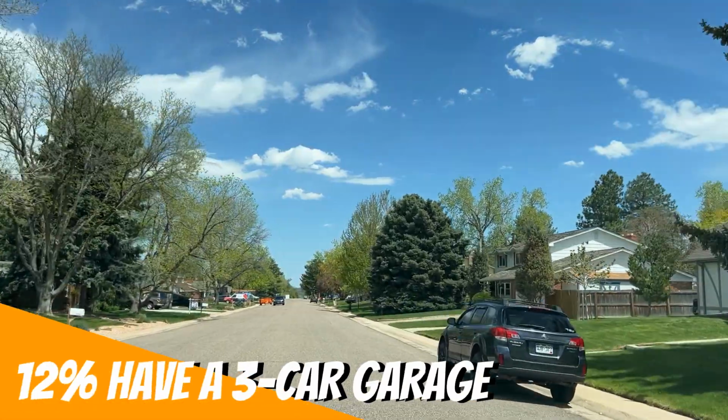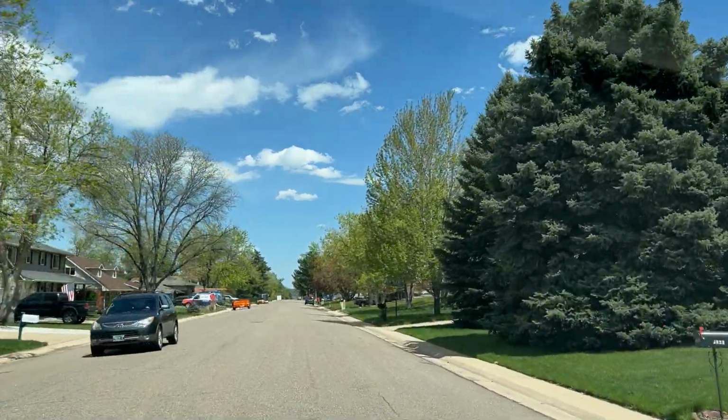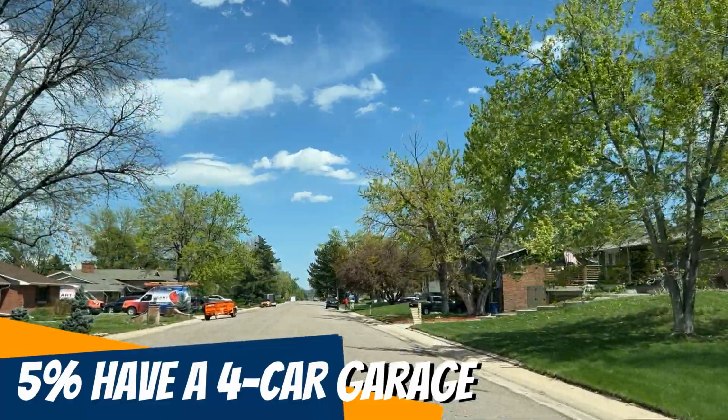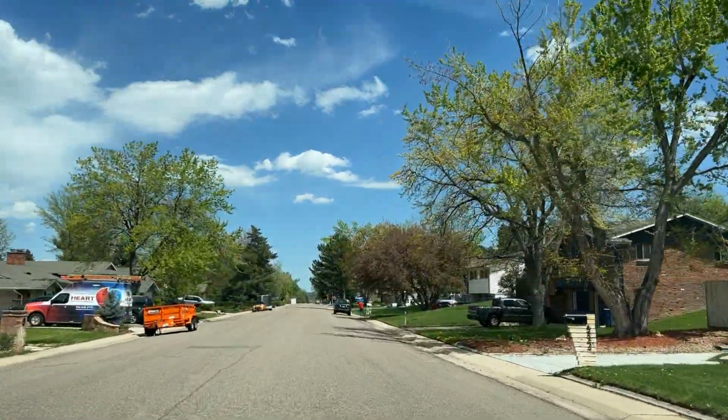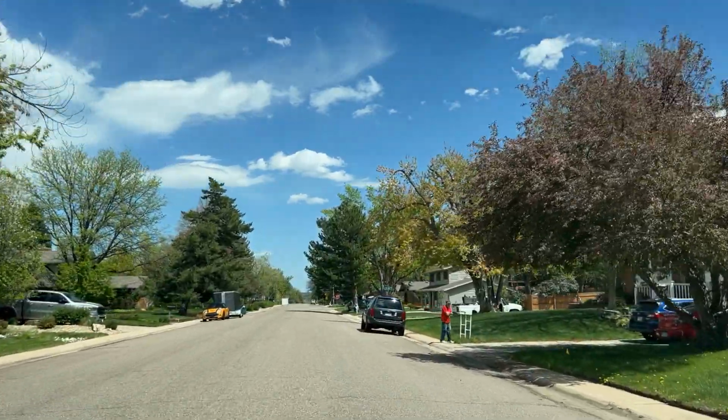Nearly every home offers a 2-car garage. About 12% have a 3-car garage, and actually 5% of the homes offer 4-car garage spaces or more. I think a lot of it has to do with how large the lots are, so there's space to add things on, maybe add a detached garage, things of that sort.